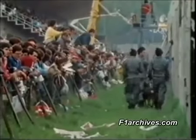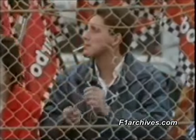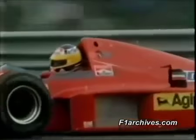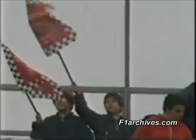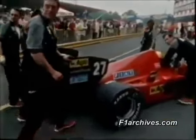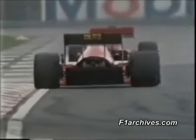But the tifosi are stirred by power. They are not followers of drivers. Instead, they worship this car, the Ferrari 186. The tifosi know every detail of its brutally powerful engine, of its scarlet carbon fiber fuselage, and most of all, they love its spectacular twitchy chassis.